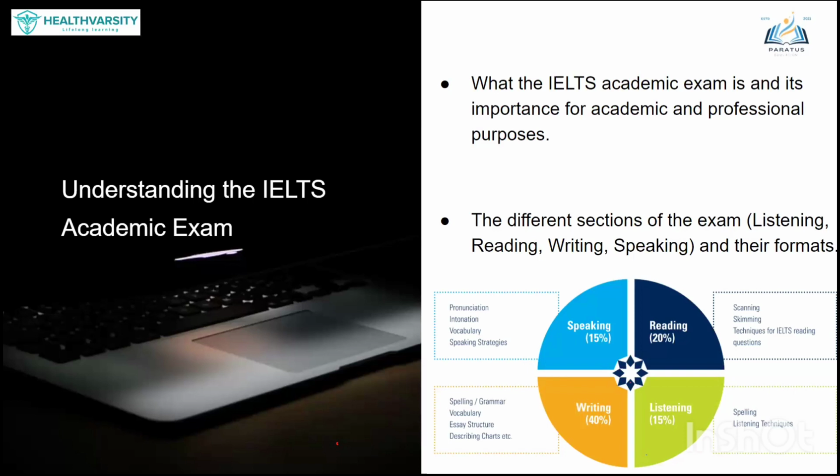Then you have the reading, and with the listening, as you can see, what percentage goes towards your final score. With the reading, the format consists of three long texts taken from books, journals, magazines, or newspapers, and the candidates are required to answer a variety of question types, things like multiple choice questions, matching headings, true and false, and sentence completion. And the objective here is that the section evaluates the candidate's ability to comprehend and interpret written text, identifying main ideas, specific information, and understanding the writer's opinions and attitudes.